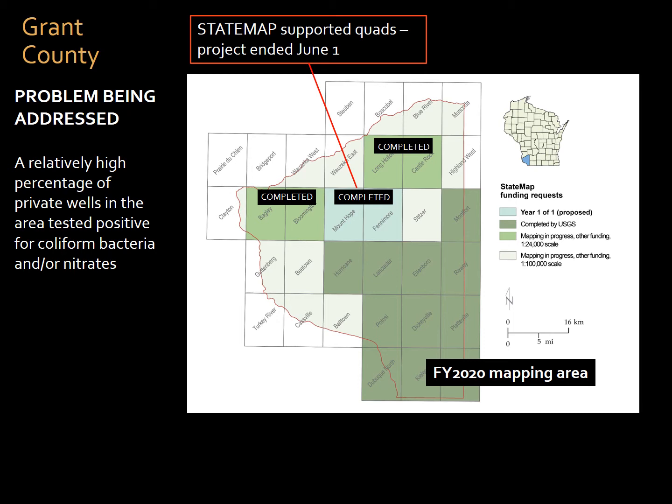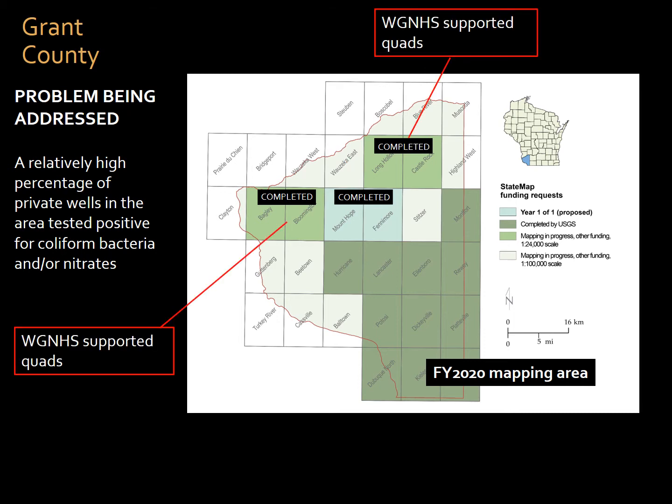The 2 STATEMAP funded quadrangles are highlighted in this slide. And the 4 WGNHS internally funded quadrangles are highlighted in this slide. I'm going to talk about the results and highlights from mapping these 6 quadrangles in northern Grant County in general.